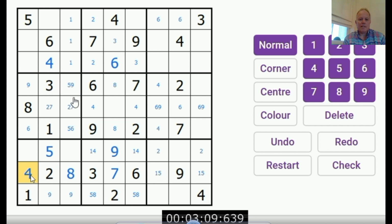And that's allowed me to get on with 4, 2, and 8 here. So it feels like very good progress, a very good logical solve, but we're 3.5 minutes in. Now these 2 8s that we've got now in the first set of columns should put an 8 up here fairly comfortably.